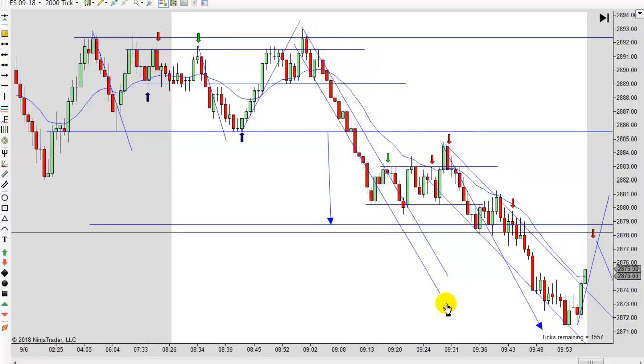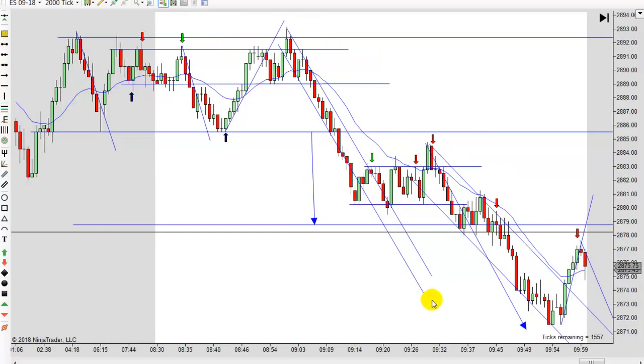Okay, I had a little emergency interruption there, and I think we were talking about this trade, then the failed breakout. Or actually, we were talking about this situation here.